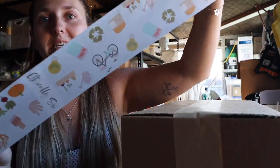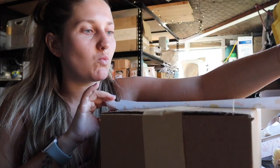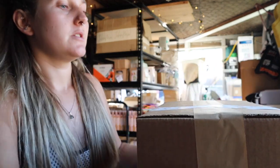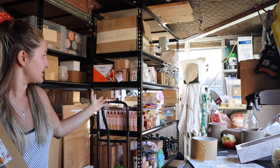And then last but not least, I will add some of our tape. So it says paper tape and it's water activated. How cool is that? So I've just sprayed some water on it and I'm just gonna add it along this way, so that you can see the branding. Sorry about the chaos. This is all of the stock.